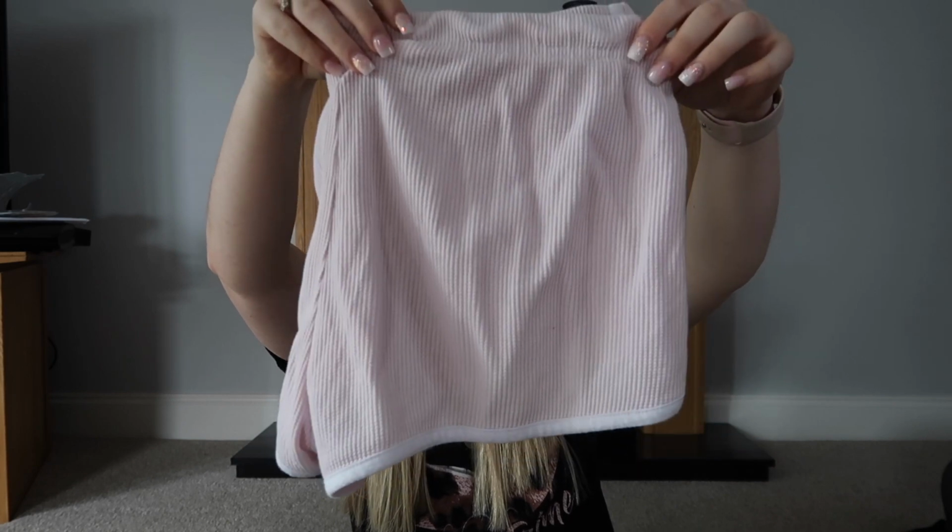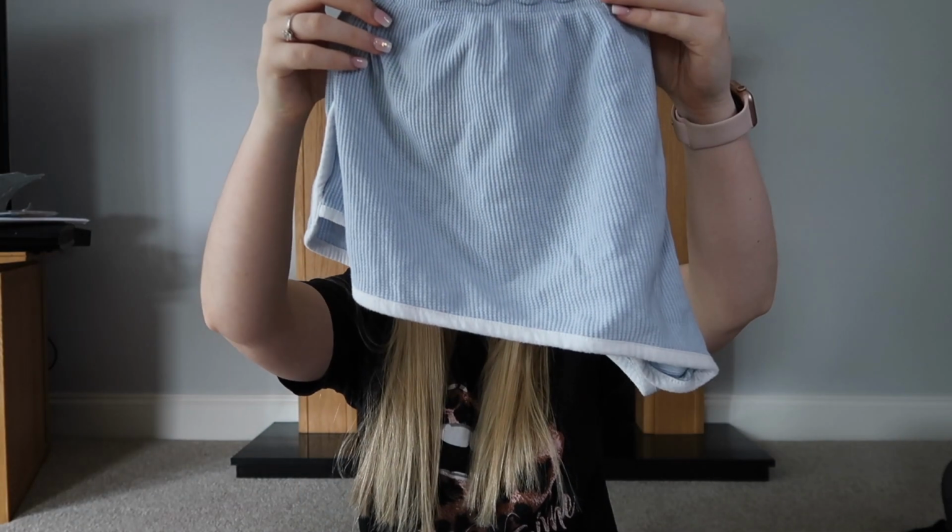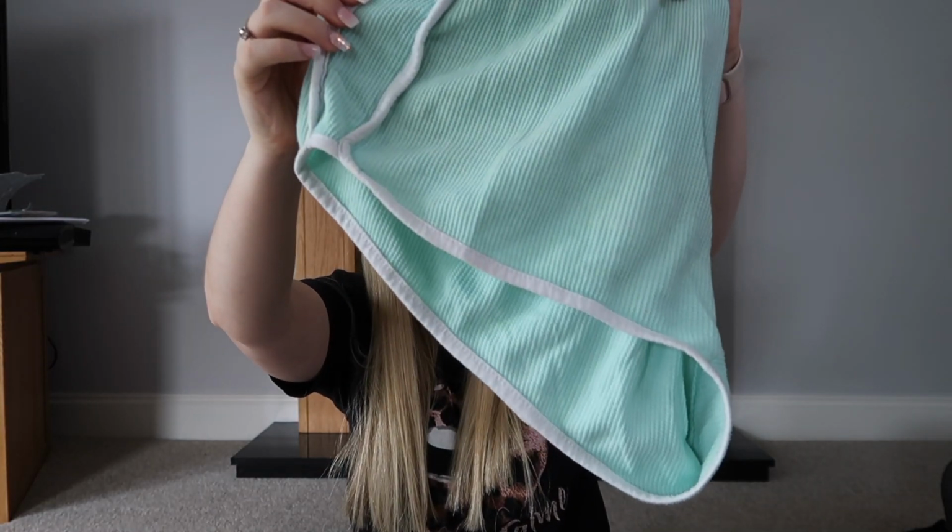And yeah, so I just got them in this pink pair, in this blue pair. Then I also picked them up in this green pair. I absolutely love this colour.